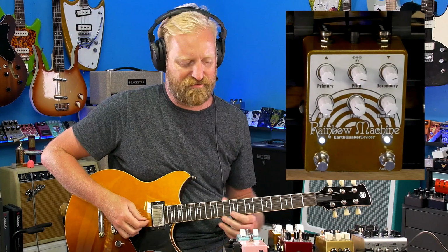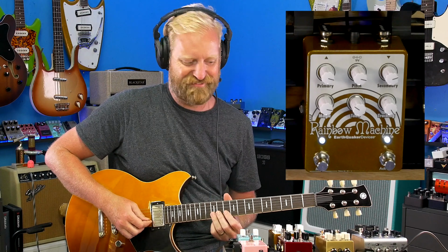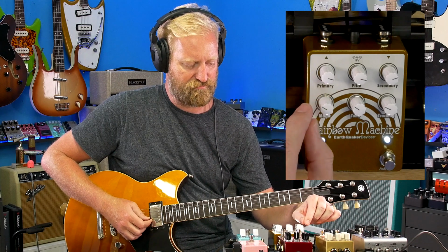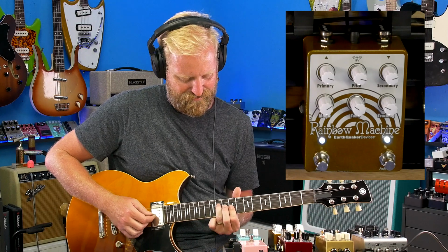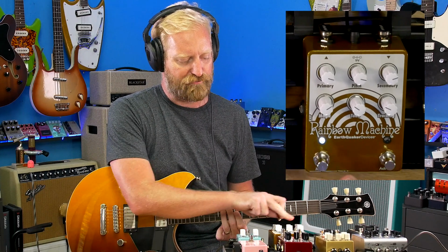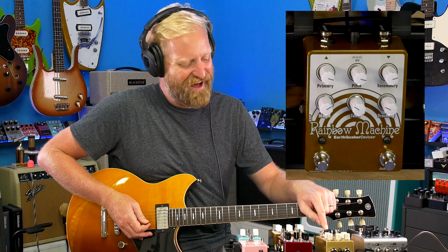Change the tone. Change the length with the tracking. I forget what the magic knob does. It changes the amount of repeats on that effect. You can also do momentary on and off for either side there. What a wonderful pedal. Now I want to own one.